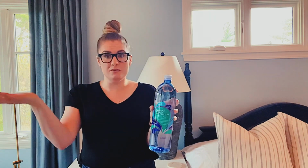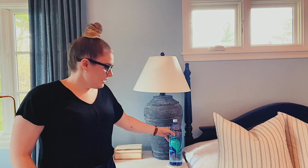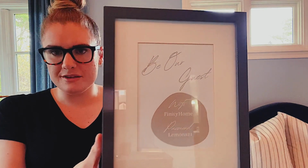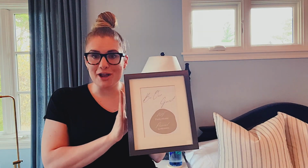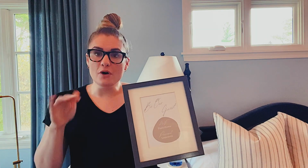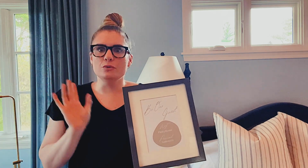So I love these alkaline waters from Trader Joe's, but of course you could do anything. Now, I also love to make sure that we are sharing our Wi-Fi password. I actually made this printable, be our guest, with our Wi-Fi information. I just have it framed and in the guest room so that they're able to log in on their phone or their computer, and they don't have to constantly ask you. It just makes it easier on them to have this framed and in the guest room.